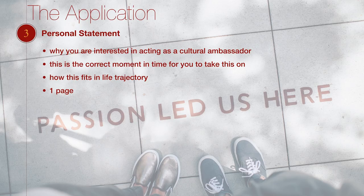The next component is the personal statement. And in the personal statement, you're not giving your entire life history. Rather, you're speaking to what are the key moments in your history and in your life that led you to wanting to do a Fulbright in this country and on this topic. Or what led you to wanting to teach English in this country at this time of your life. You only have 1 page to clearly articulate why you care about doing this project and why you're the perfect person for doing this project. Again, you should start this early.